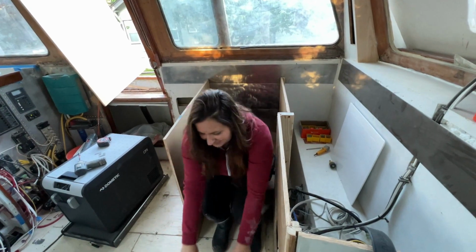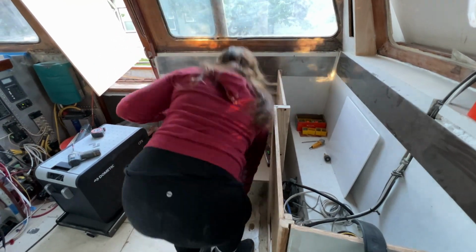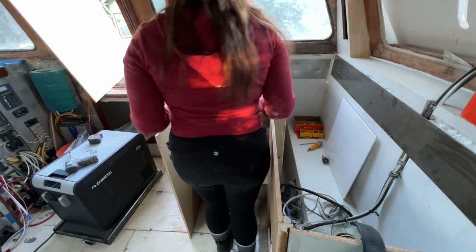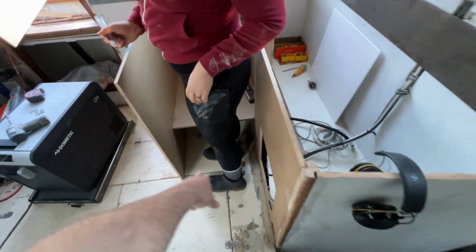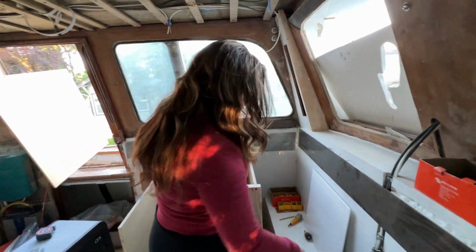Hop up, dude. Check out the kitchen. Feel what it's going to be like to be in this little cozy spot. We'll be able to wedge ourselves in there. I think that'll be good. I do like the idea of having some sort of restraint coming from this end over to here so you can hook yourself in while in a seaway. Yep. And that is it for this eve.